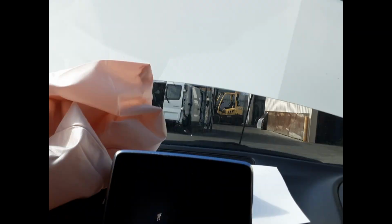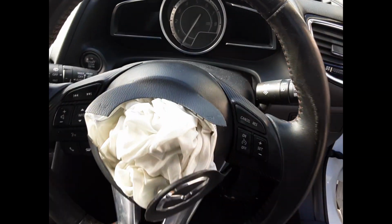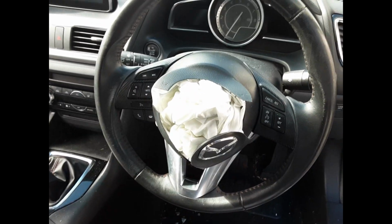climate control, heater controls, factory sat nav display screen, interior mirror, left sun visor, courtesy lamp, right sun visor, instrument cluster, and a tidy 3-spoke leather steering wheel with cruise audio and phone buttons.